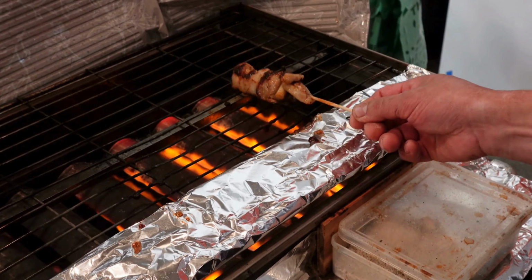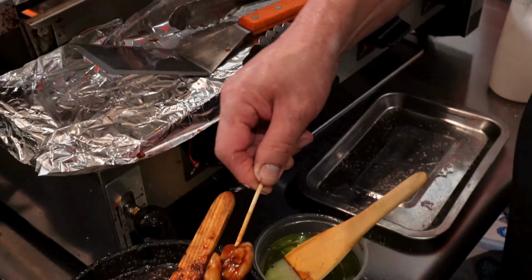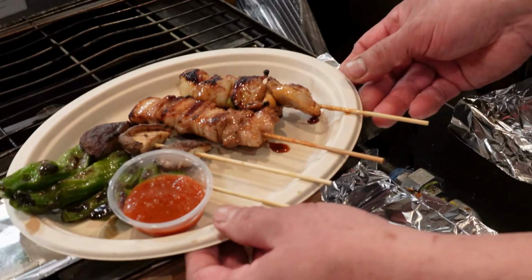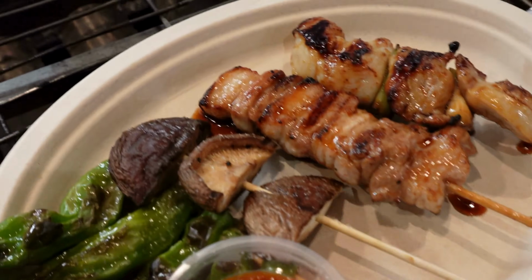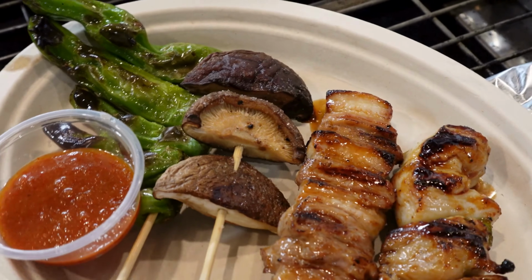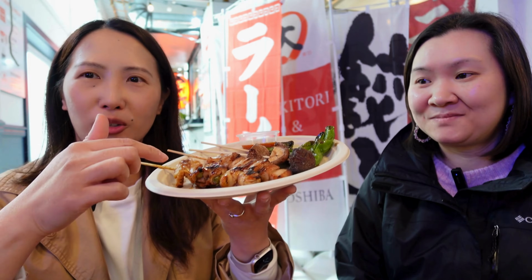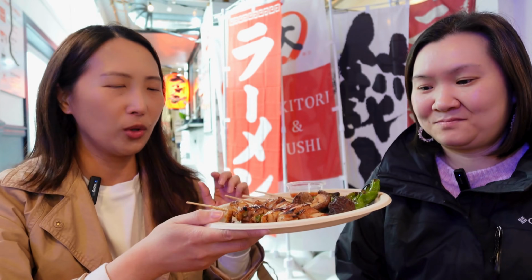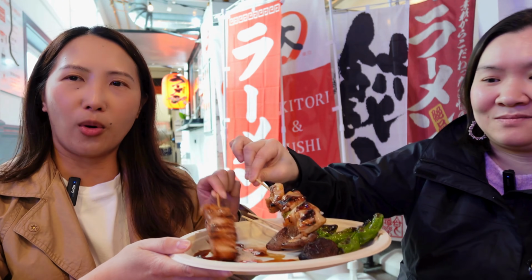So this one takes more patience to cook. Yeah, maybe 10 minutes for each. That's not really quick. Whoa, the yakitori is ready. So we have the grilled chicken, grilled pork belly, shiitake mushroom, and shishito pepper. Shishito, yes. So which one do you want first? I will take the chicken. Okay, then I'll have the pork.